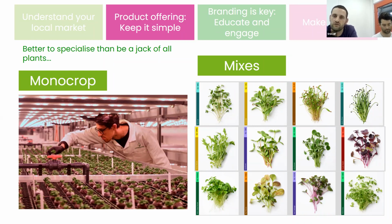And targeting the crops that grow really well, and not getting too bogged down in those random ones you get asked to grow, which sound really exciting, taste really exciting, but are really difficult to grow.